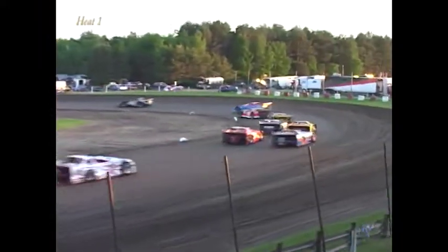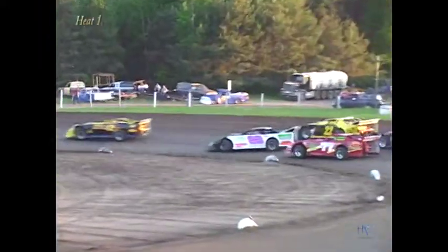Here's our good 2-car battle. Ray Turner in the 12 car motors his way up to fourth. Craig Foster on the move now with car 23. Foster now up to fifth place. Up in front of him, he's got Turner running fourth, Chad Hunt running third, Jason Vermilio second, and here comes your lead car, Jim Williams in the A machine.